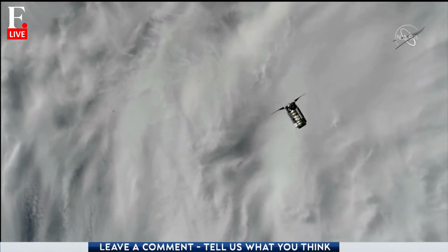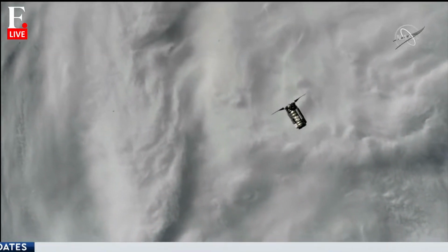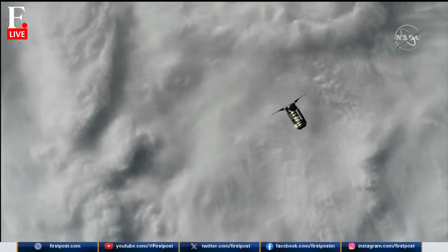Flight control team members here in Mission Control Houston are preparing to do a go-no-go once they reach that 250-meter hold point. Right now, Cygnus is reaching 300 meters from the space station.